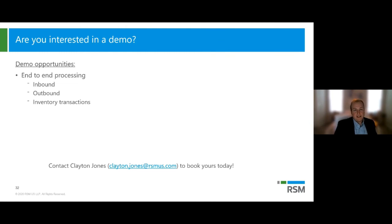So if you would like to see finance and supply chain and BC in a demo environment, we talked about what the pros and cons are, but it's really tough to see what the actual pros and cons are unless you're seeing it in person in a demo. We could set that up for you.